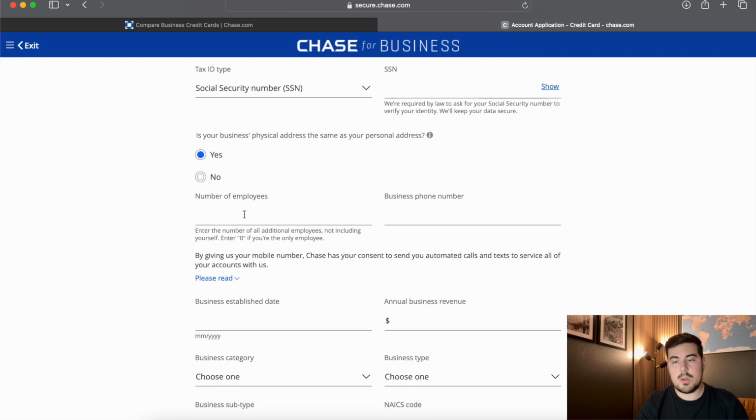And then number of employees, you can see right beneath it that enter the number of all additional employees, not including yourself. So as a sole prop, I am the only employee, or in this case, my wife is the only employee. So I'm going to be putting 0 down. Then the business phone number can be the same as your normal cell phone number.